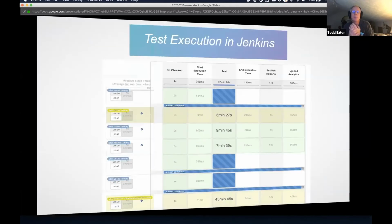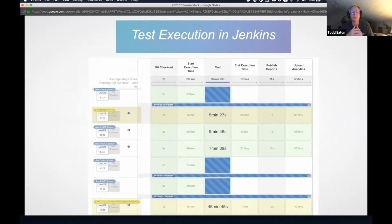Jenkins, anybody who's been in Jenkins, this is pretty simple. This is what we do. We check out, and we have different plans, and we check them as we go in, and they run pretty quick. You see one on the bottom took 45 minutes. That's our longest one. That's doing full regression type of thing. But most of them, 5 minutes, 9 minutes, something like that.